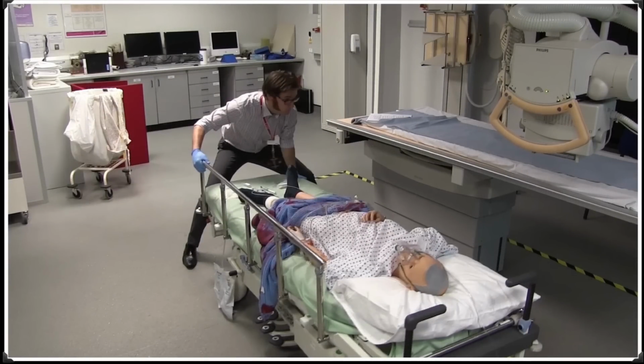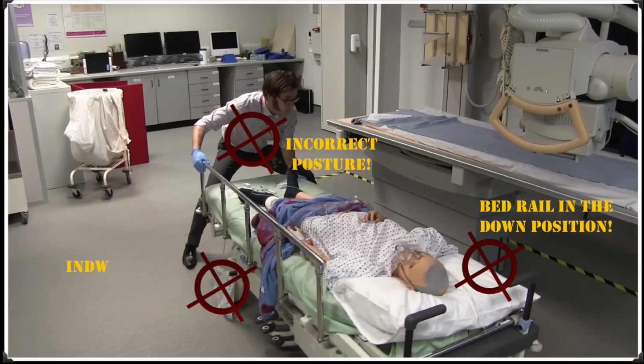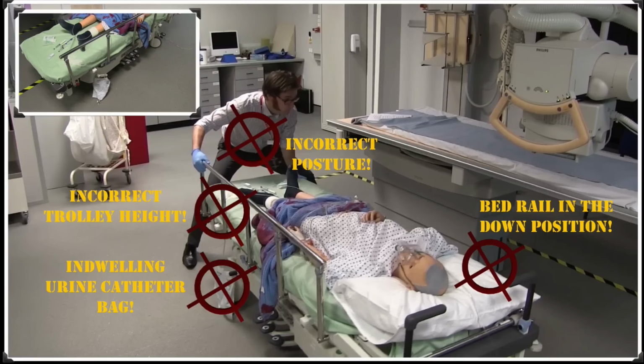In this particular scene, you can see that Bodhi is using an incorrect posture for manual handling. This is potentially putting his back at serious risk of injury. You will also notice that the height of the trolley is not conducive to effective manual handling.